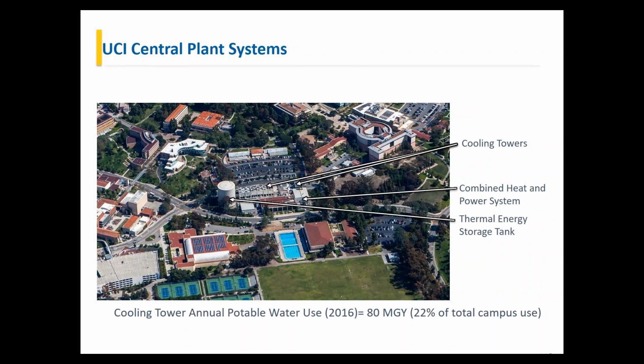UCI is powered by a central energy plant, which includes a combined heat and power system for the cogeneration of electricity and thermal energy. The plant includes a large thermal energy storage tank and 2 sets of evaporative cooling towers. The cooling towers consume about 80 million gallons per year of potable water. So energy production of the plant is our single largest potable water consumer on the campus, which accounts for 22% of our potable water use.